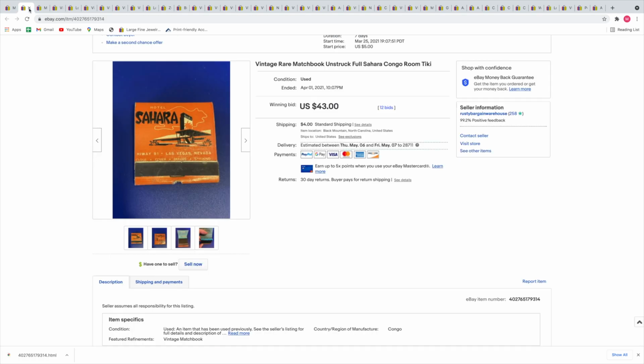Not everything, obviously. We had hundreds of items sell this month, largely because we sold a bunch of these matchbooks. If you're new to the channel, if you haven't heard, I bought about 40,000 matchbook covers for $600 at a local antique store. The person that sold them to me had gotten them from an estate sale.